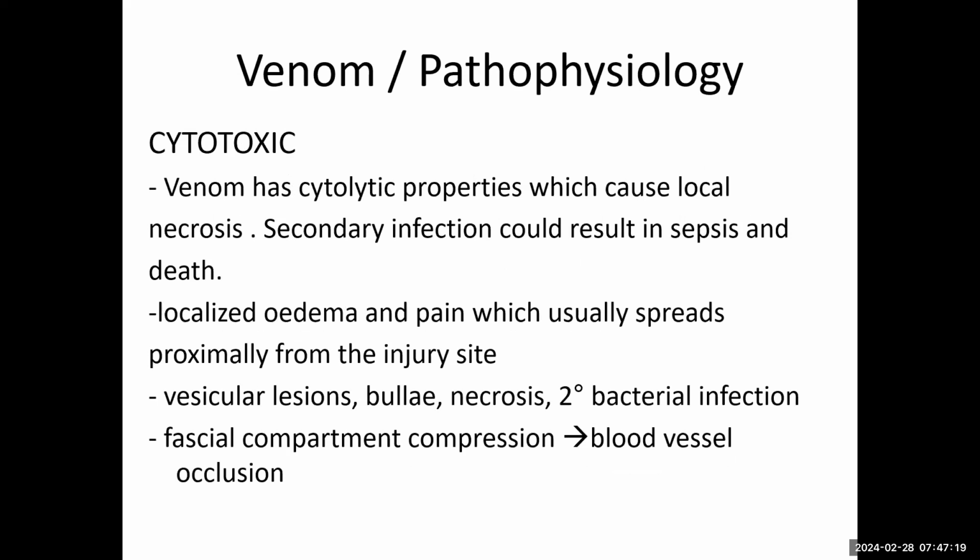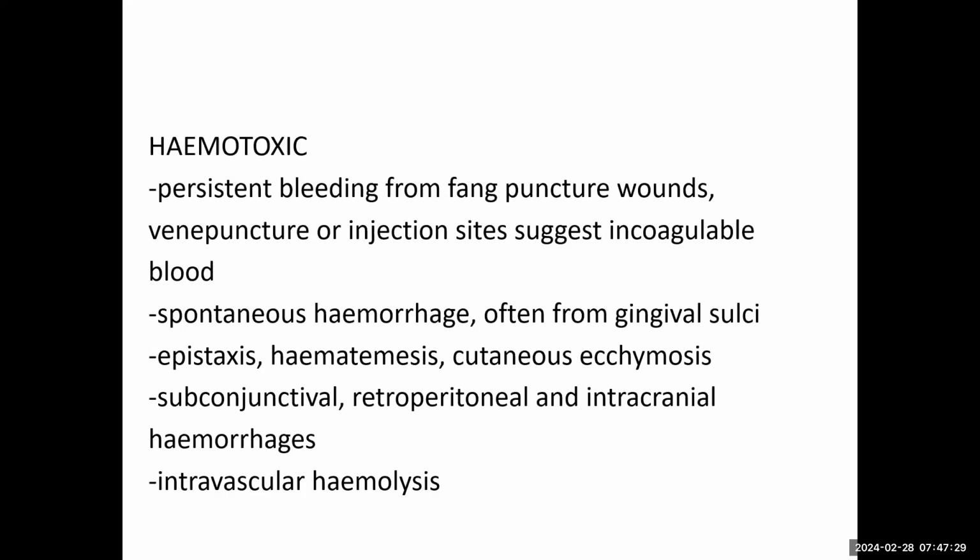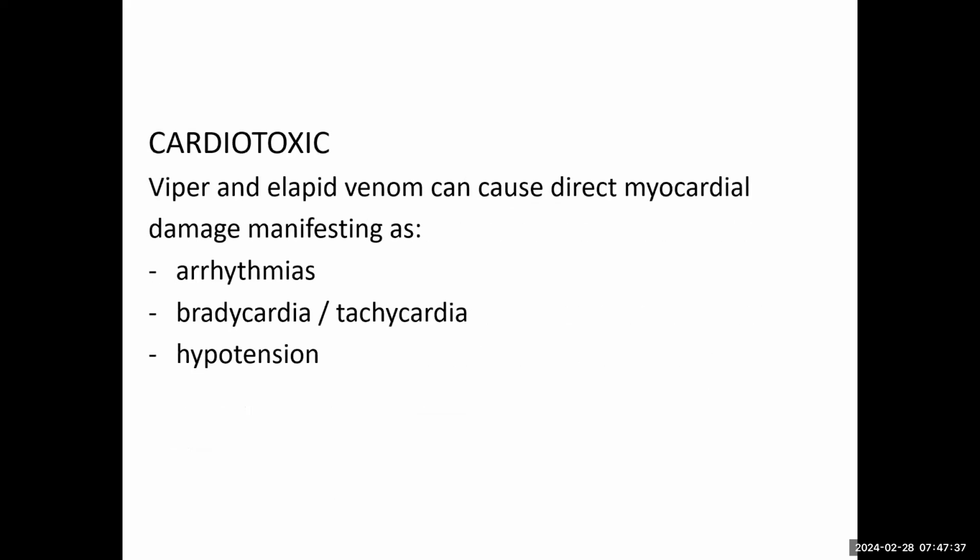So in terms of the complications, you can have cytotoxicity. Next slide, please. Myotoxicity. You can have neurotoxicity. Next slide, please. Hematotoxicity, based on the kind of venom that they have released. Next slide, please. Cardiotoxicity. This one usually is the vipers and the elapids. They can lead to damage of the myocardium, leading to arrhythmias. They can have brady or tachyarrhythmias, and then also lead to hypotension.